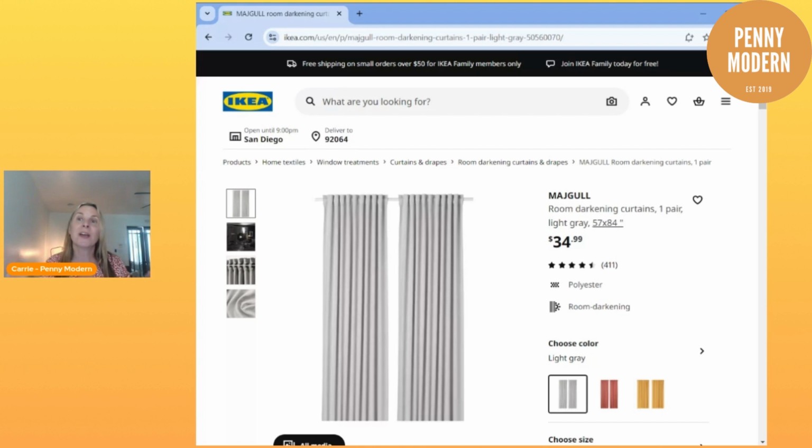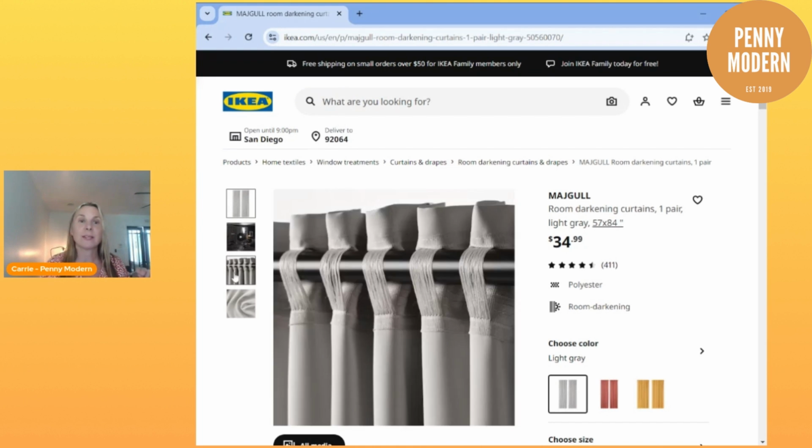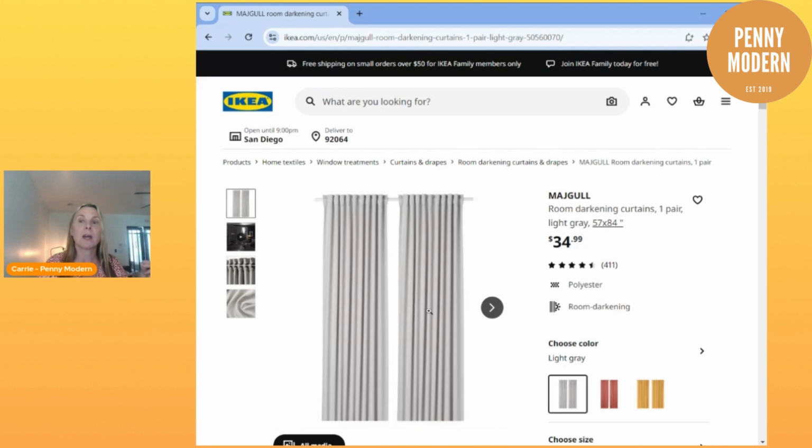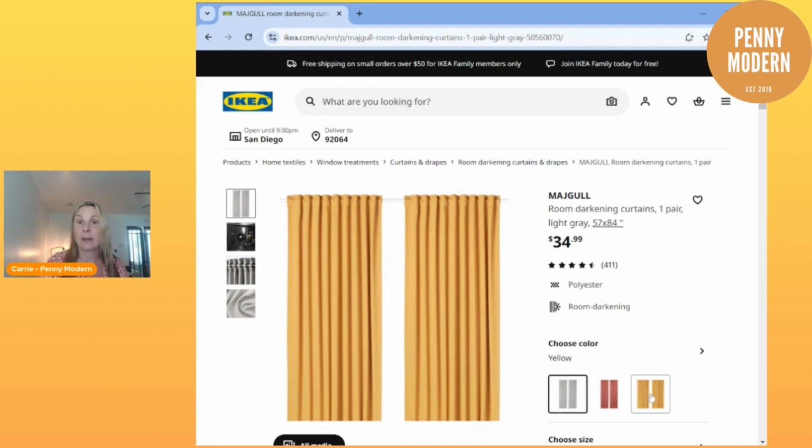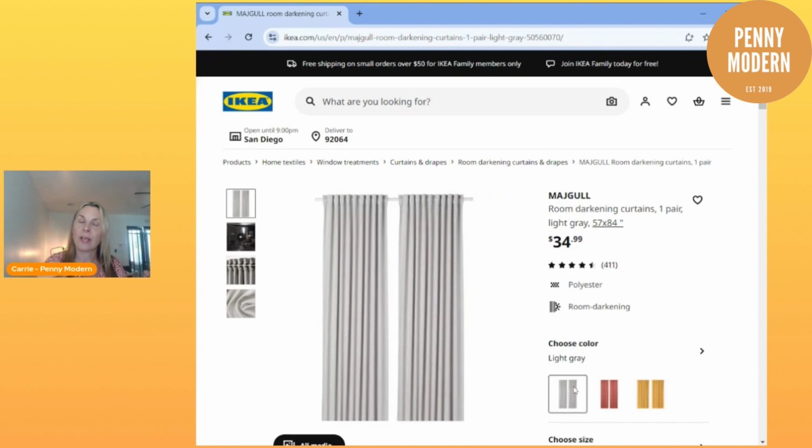And also what I always do is I double them up, and I also hang them because they have these things. I get the curtain hooks and the curtain rings, and then you can basically create pleats in them, which gives you that really custom high-end look. And these are available in pink and in a mustard yellow and that light gray, which I'm telling you is a grayish, and it can read beige as well.